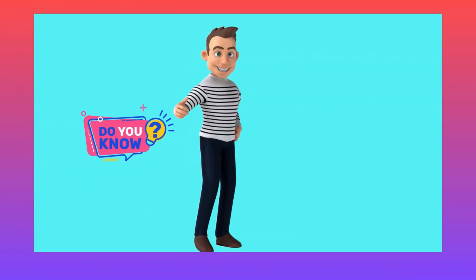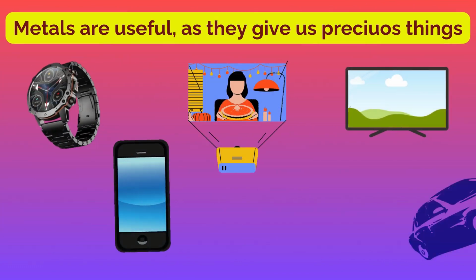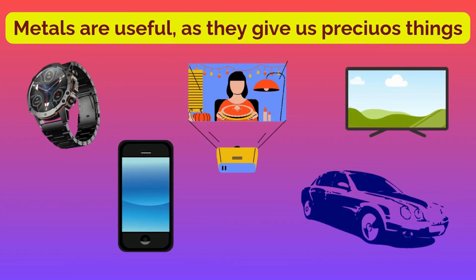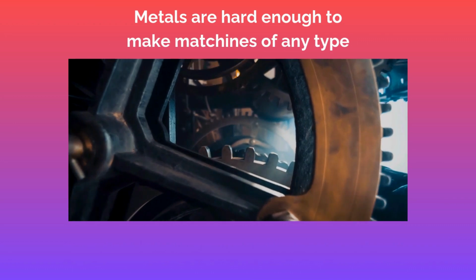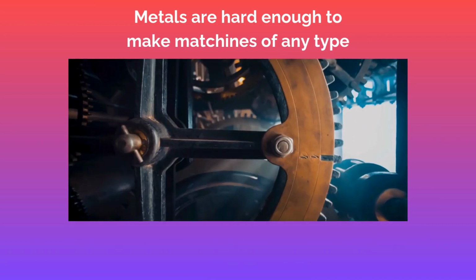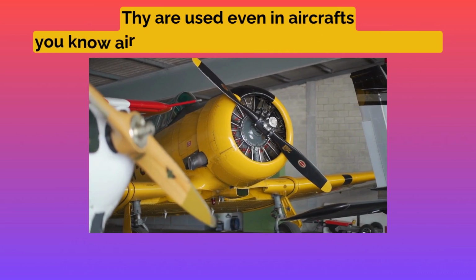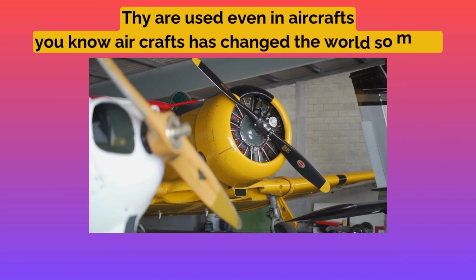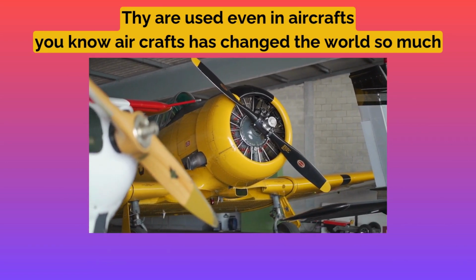Did you know why metals shine so beautifully? And metals are useful as they give us precious things you can see in the image. And metals are hard enough to make machines of any type. They are used even in aircraft. Aircraft have changed the world so much, and they are so precious and useful.